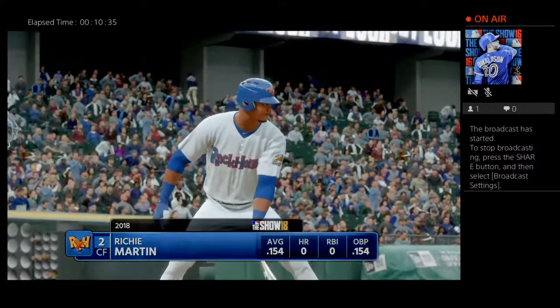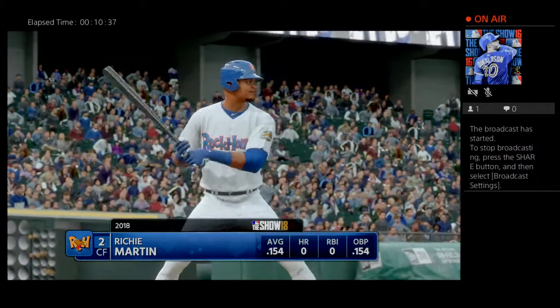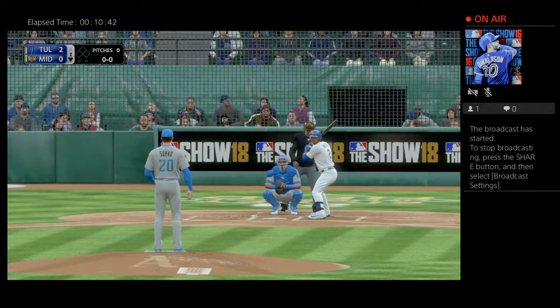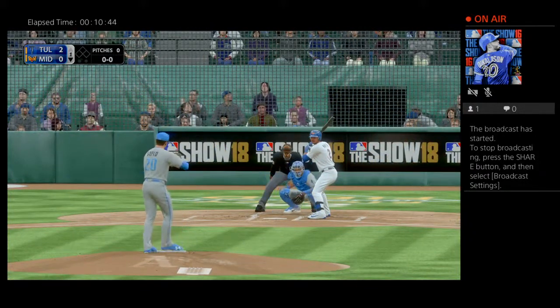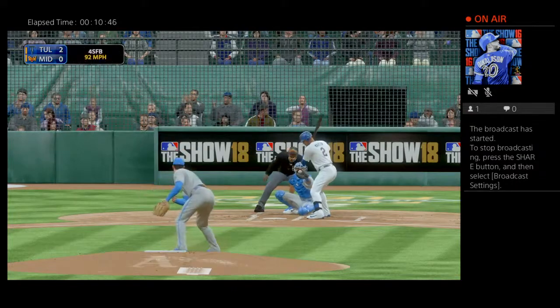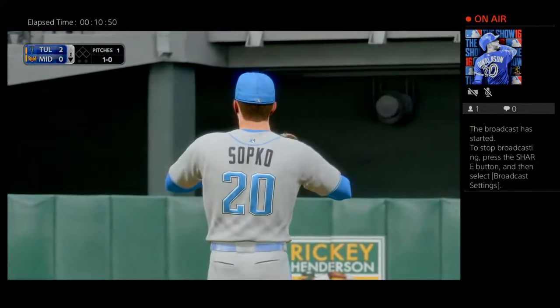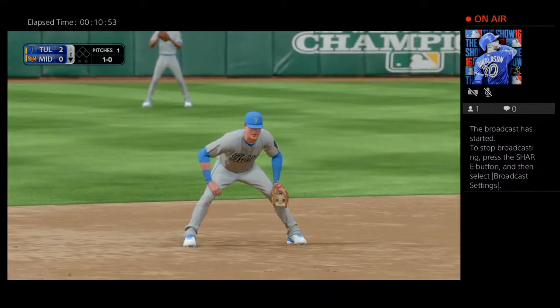Stepping in, Richie Martin. He'll lead things off here in the bottom half of the first. Midland center fielder, Richie Martin. Here comes the first pitch. And he'll try to crowd him there to start the at-bat. It's 1-0.